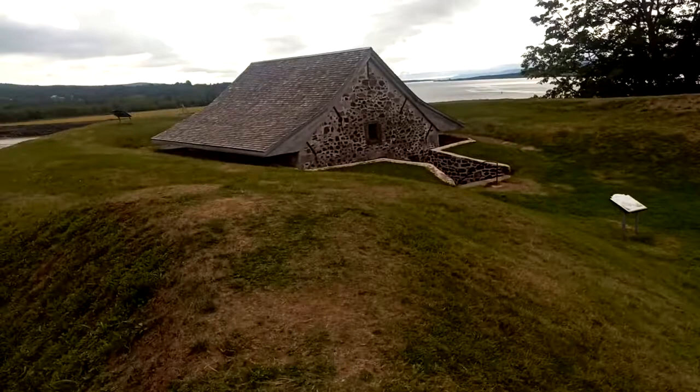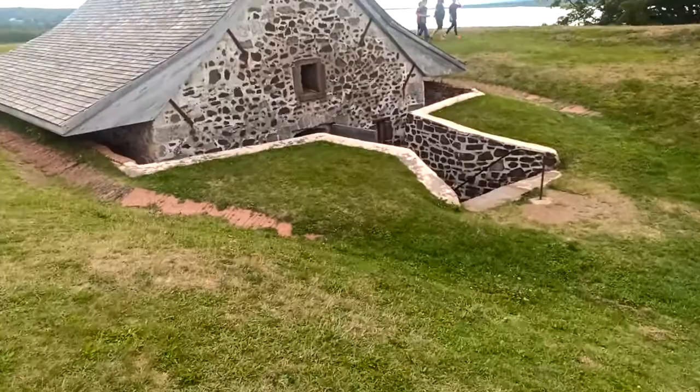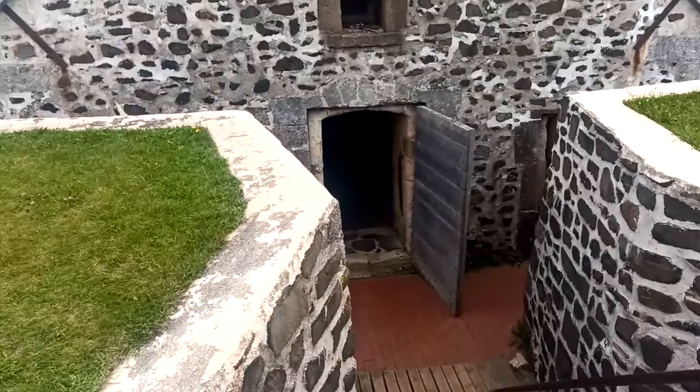So this is one of the remaining original buildings. They call it a magazine, so this is like where they stored their gunpowder, and it's kind of built down into a hole here. In the event that it explodes, you want the explosion going mostly upwards in a fireball instead of outwards.